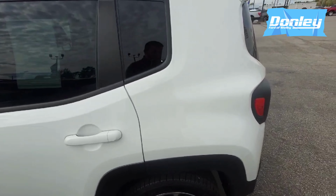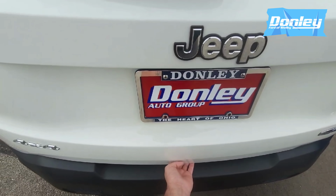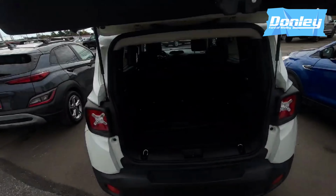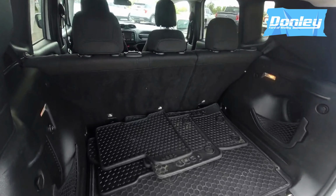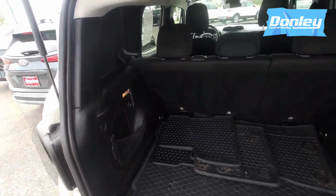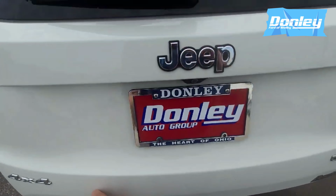As we make our way to the back, I'll show you the hatch. This one here, you reach down here, click the button, and it opens right up on its own. You can see all the space in here. This offers quite a bit of cargo space. This one here, you do have to push down and let it shut.